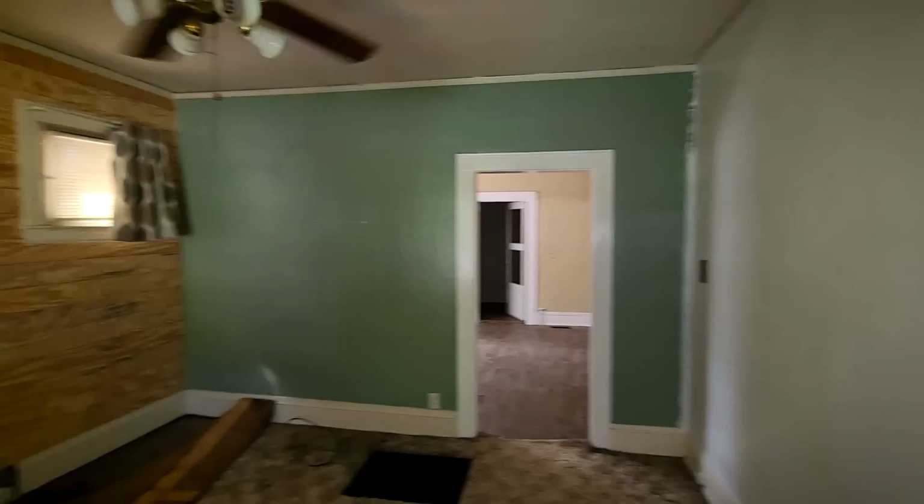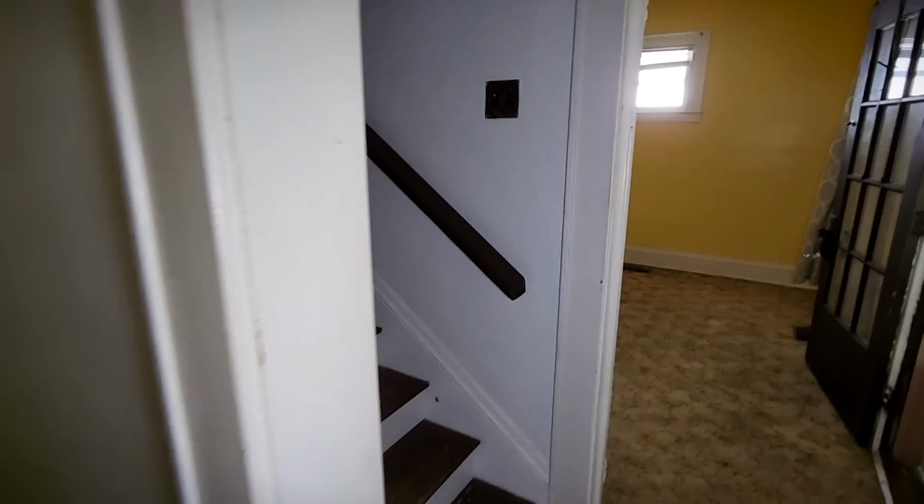And again, it's going to need a paint job. All right, that's it for the main floor.